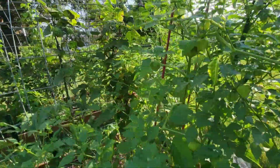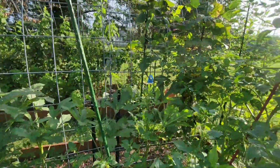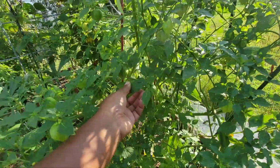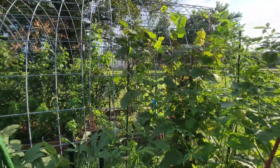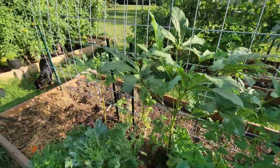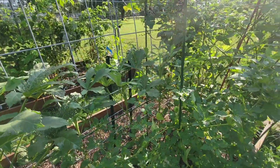Tomatillos are growing. I've been pulling and harvesting some of these guys. Oh, that's a bad one. So, when they're good, I'm harvesting them, saving them up. Eventually I'll make, I can't remember what I'll make right now. I'm tired. And it's early in the morning. My day hasn't even started yet. But salsa, verde salsa, that's the salsa I will make.